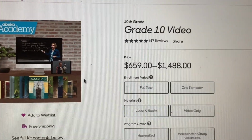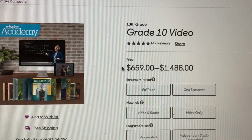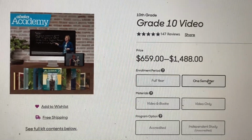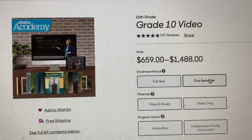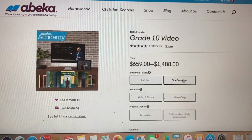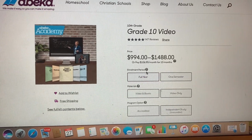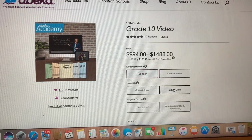So you have some options here. You could do the full year, or you could just do one semester. Some kids just do one semester. They don't do both semesters. Sometimes they'll jump in halfway around lesson 86, and they'll just do it for a semester. So if you wanted to try it out, you could just do it for a semester. But we do it for the full year. So you would see if you want video and books or video only.